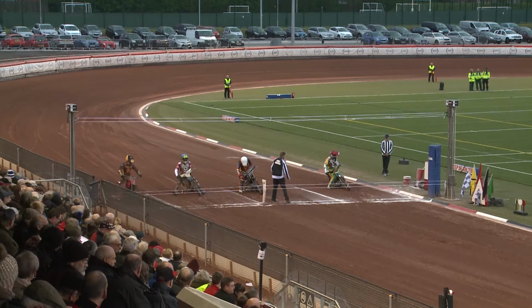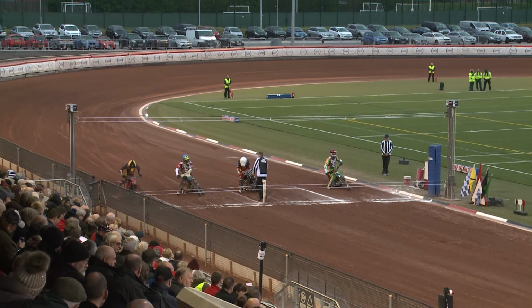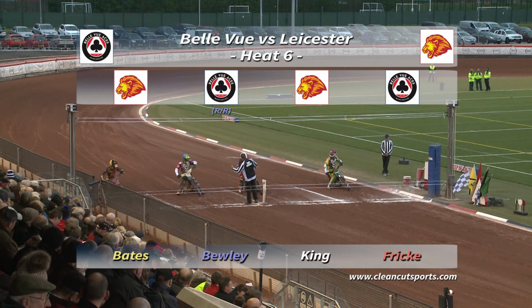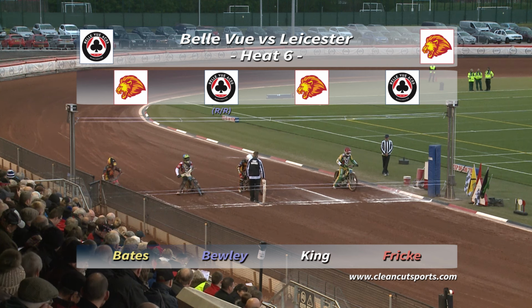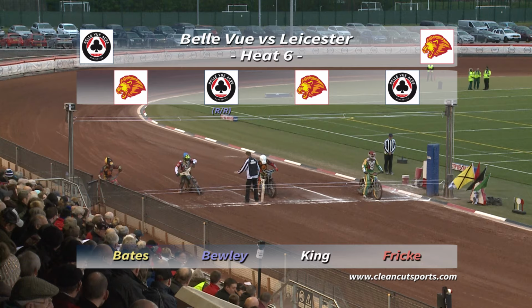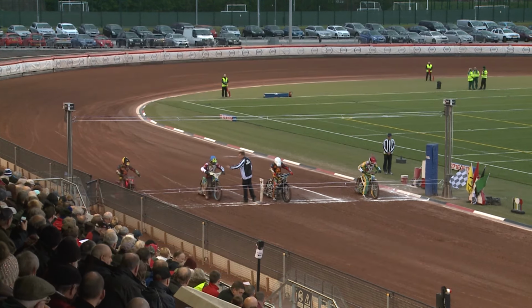So the riders are just taking their time ahead of heat six. We will take you through the full lineup. It will be Max Fricke in gate number one in the red helmet colour. Gate two in white, Danny King. In gate three in blue, Daniel Bewley. And off the outside in yellow and black, Josh Bates.